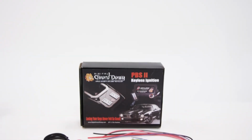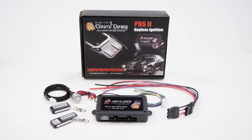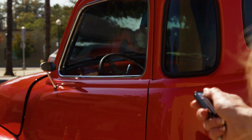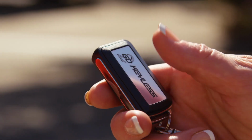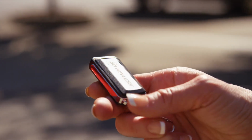If your vehicle has additional accessories, then select our PBS II system and expand your possibilities with 5 programmable output channels. And remotely control your shaved doors, power locks, power windows, remote trunk release, or whatever you desire, all from a single transponder key fob.